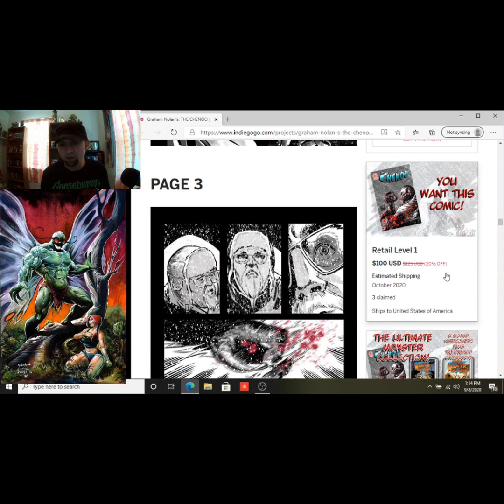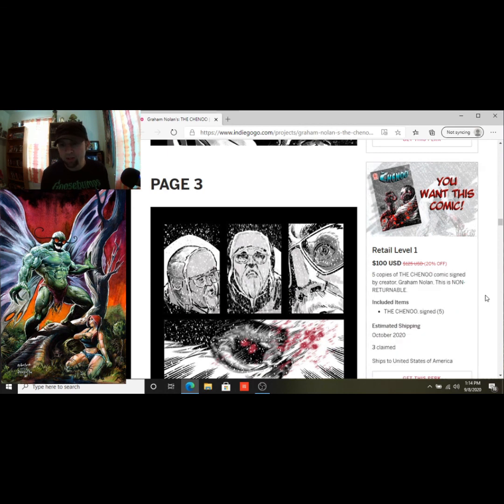Alright, level 1 for $100. Five copies of the Chenoo comic signed by creator Graham Nolan. This is non-returnable. So this is obviously for if you have a storefront or maybe you're part of a horror clique, like a monster squad. You all go up in your little clubhouse and you're like, guys, guess what I got first this week? Chenoo! Everybody gets a copy. You get a copy, you get a copy. You get to go Oprah Winfrey on it.